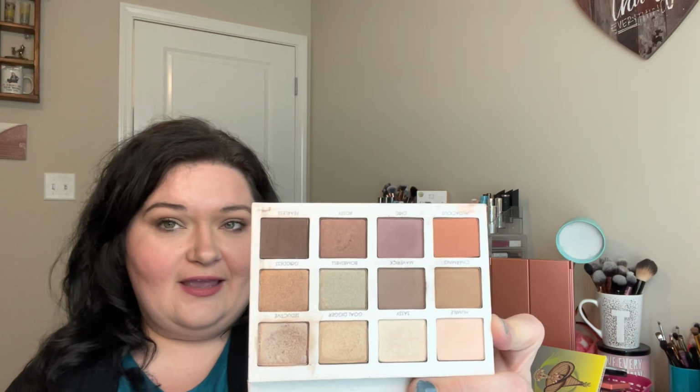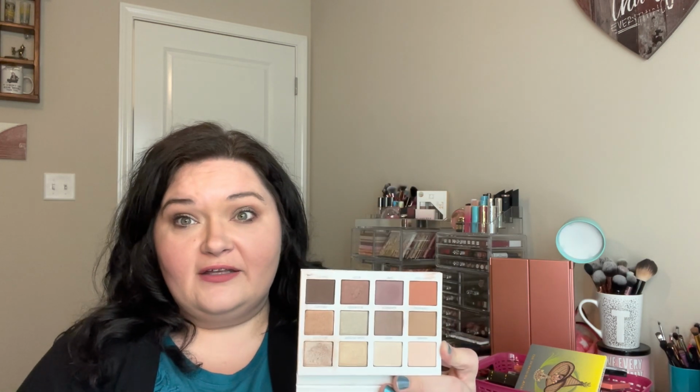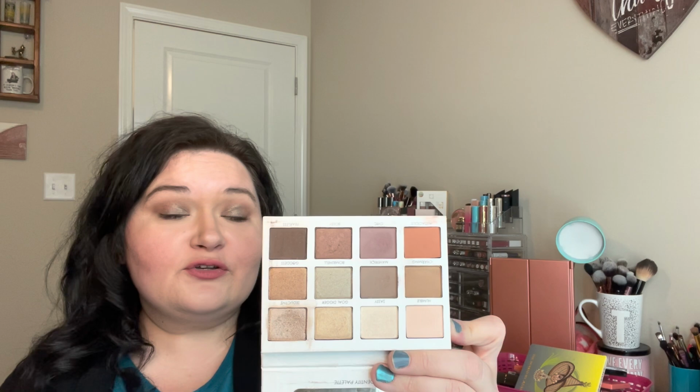I remember when this first came out, everyone said this was the work palette. Like, you could use this neutral color story, but also these shimmers were next level. I didn't have anything at the time when this came out. I think they've even changed the packaging since I bought this, but that could compete with this palette.